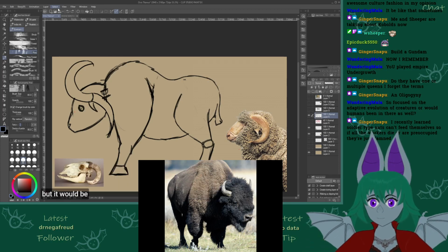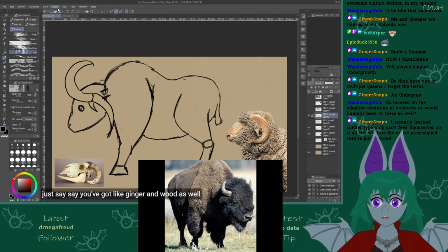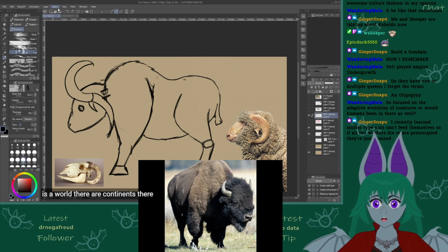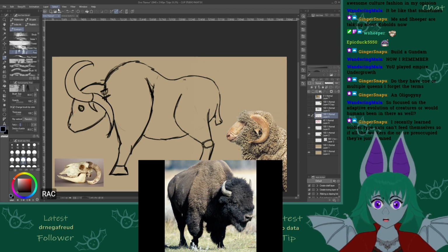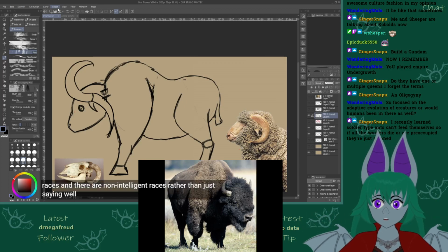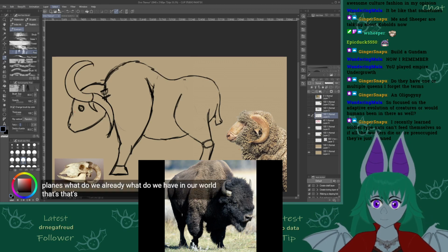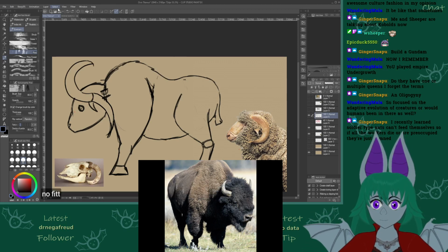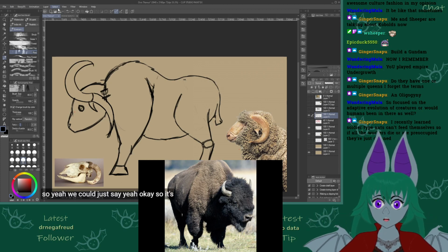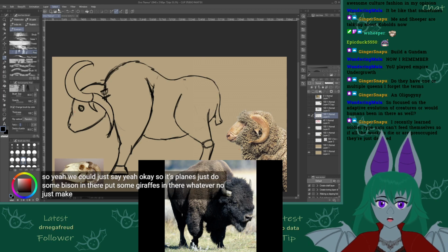But just say you've got a world, like Ginger and Woody's world, basically what I've been doing today. There is a world. There are continents, there are biomes, there are intelligent races, and there are non-intelligent races. Rather than just saying, well, it's plains, what do we have in our world that's fitting? So yeah, we could just say, okay, it's plains, just stick some bison in there, put some giraffes in there, whatever. Just make it very generic.